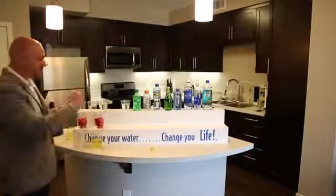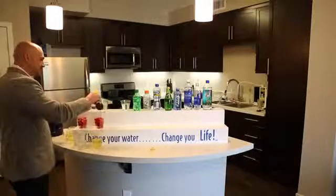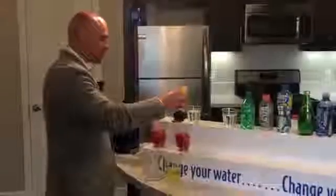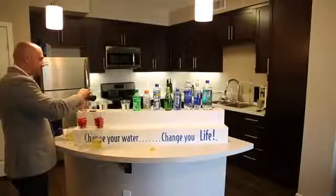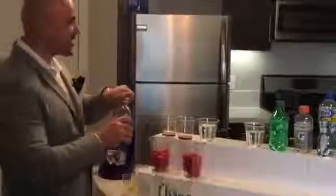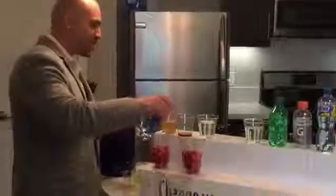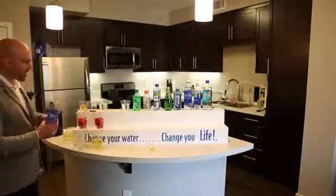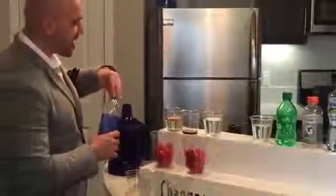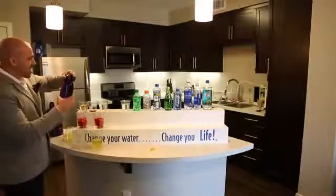I'm going to take actually oil, sesame seed oil. I want to pour it into each one of these cups. And the reason why I'm using sesame seed oil is because, in a way, it's like a pesticide. It's oil-based. And as we know, oil and water do not what? They do not mix. Oil floats to the surface. That's why regular water, tap water, is unable to wash off the pesticides. But when you actually use Kangen water, I'm going to show you the power of it.